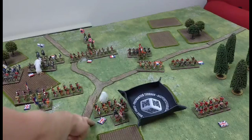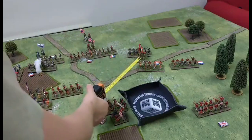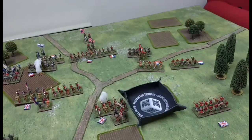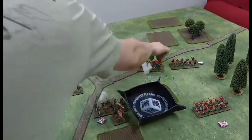These chaps, they're going to fire. Actually, I think their closest target is now them. They're within 11. Yeah. So they're going to be firing. They're going to be on 5s for being disordered. So that's 1 disorder, 2 hits to do a reroll. So Oxford is saving 2, looking at 5s. Fails both of those.